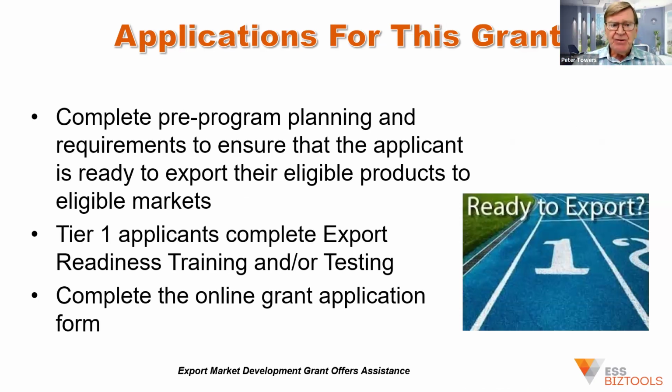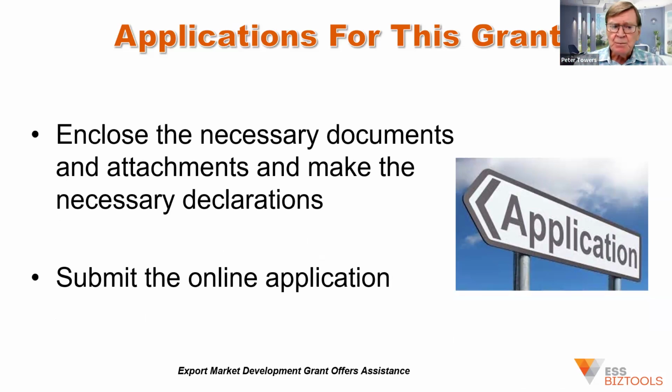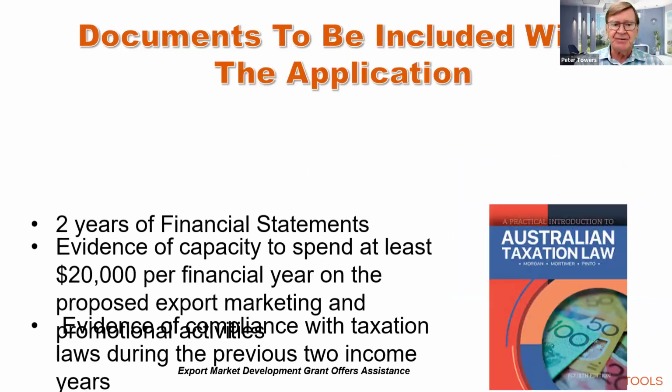So applications for this grant, you need to complete the pre-program planning requirements to ensure that the applicant is ready and they fit within all right on that $770,000 total claim and 8 grant years. And the application has to be completed online. You've then got to enclose the necessary documents. We'll look at those in a moment, and submit the application online, as I just said.